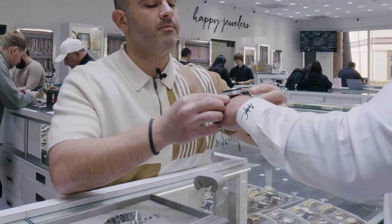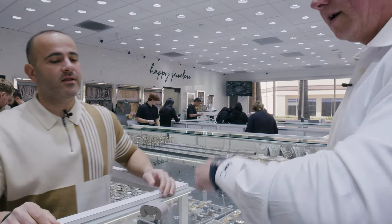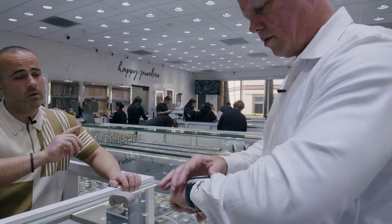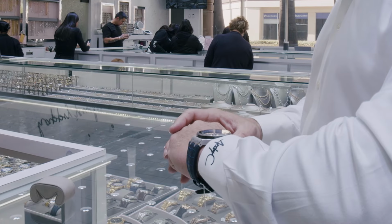It's a solid platinum. It's heavy, right? Oh, it is. Even though it's on a leather band, it's very heavy. That's solid platinum. Only 100 pieces. They only made it for one year. That's it. So it actually feels good for a bigger watch. Yeah, this is a 42 millimeter case size.